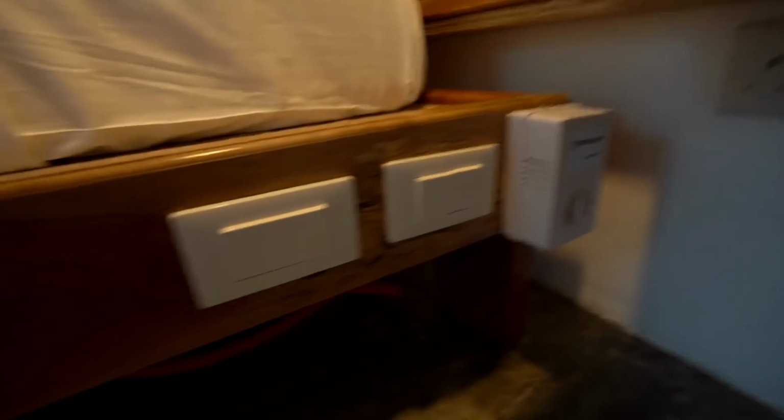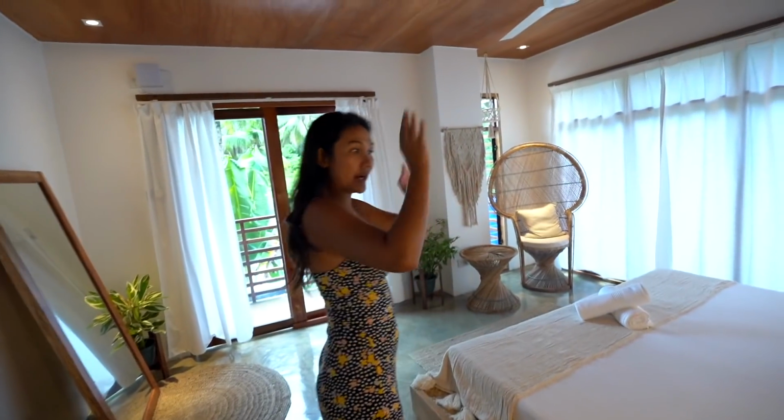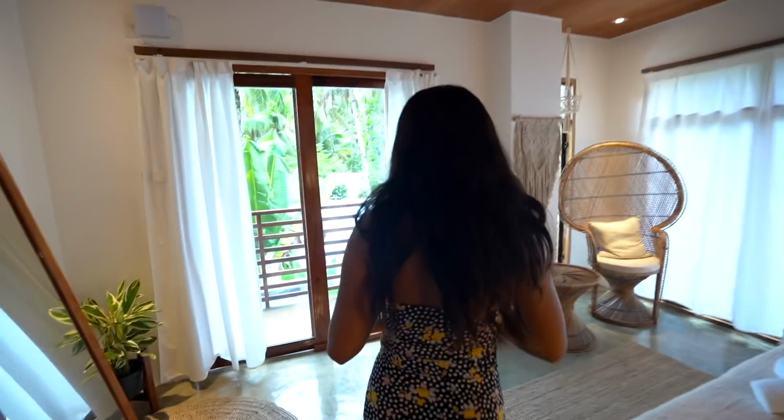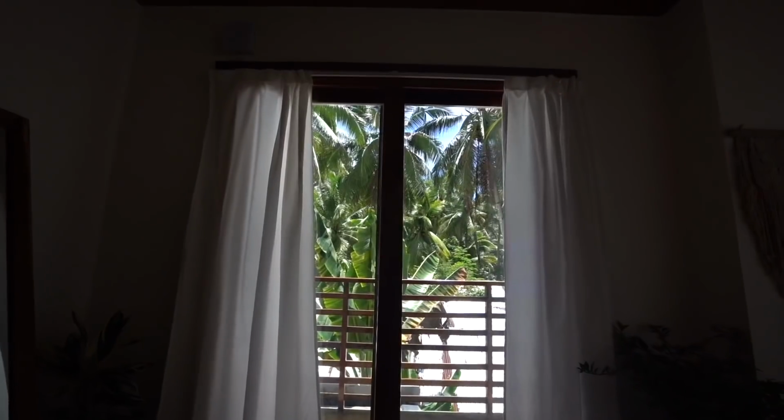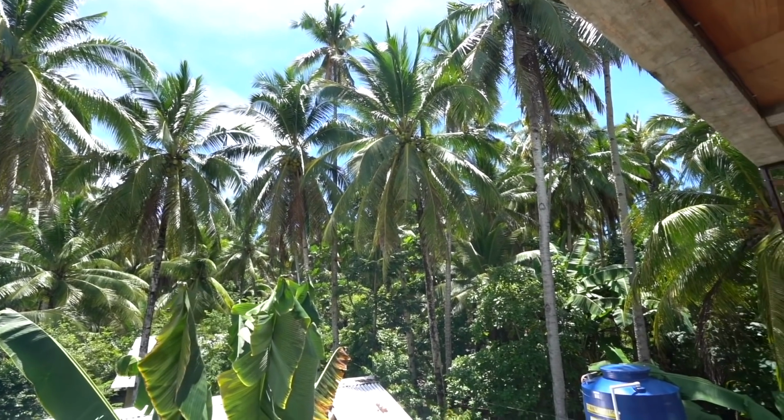They've thought about this. This is always an issue when we travel. As digital nomads, we need power and electricity and right beside. Yeah, right beside you. Our bed. Yeah. So this is the porch. Wow, it's like the jungle. You're just walking into the jungle. Yeah.